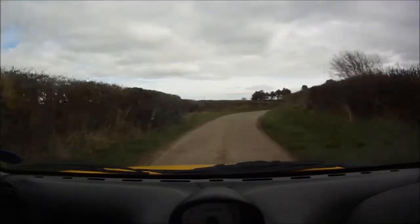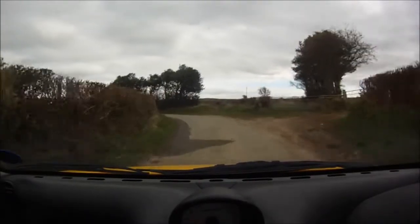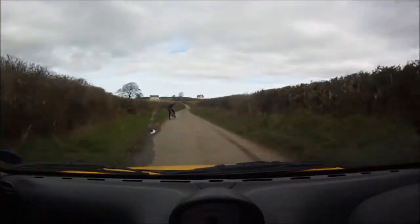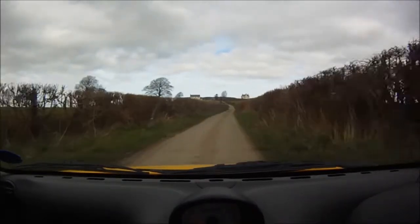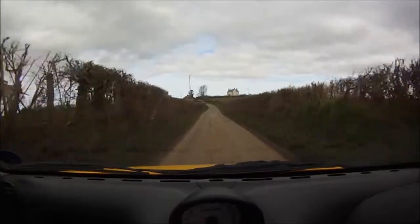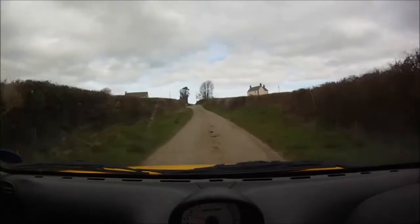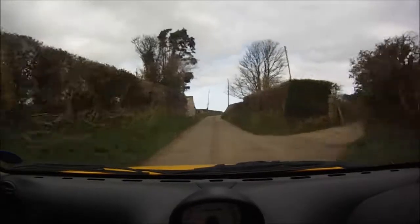Just got to be careful on this corner for the cyclist. See, I would have pulled over a little bit just to let the car go by. I don't know if he did pull over for me or if he was actually just sorting himself out. He looked nice and warm anyway. He had one of those balaclava things on that I tend to have.